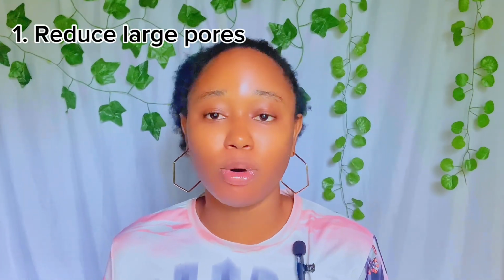So the number one thing that niacinamide does is that it helps to minimize enlarged pores. If you are the type that has large pores, like you can see through your pores, then you need to include niacinamide in your skincare routine. It minimizes, or let me say shrinks, your large pores and makes them less visible, and it also helps with rough and textured skin. If you have rough and textured skin, niacinamide will help reduce or improve the appearance of it.